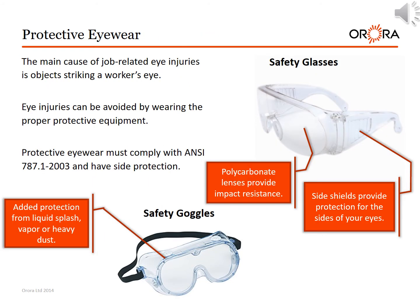Protective eyewear. The main cause of job-related eye injuries is objects striking a worker's eye. Eye injuries can be avoided by wearing the proper protective equipment. Protective eyewear must comply with ANSI Z87.1-2003 and have side protection. Safety goggles: added protection from liquid splash, vapor or heavy dust. Safety glasses: polycarbonate lenses provide impact resistance. Side shields provide protection for the sides of your eyes.